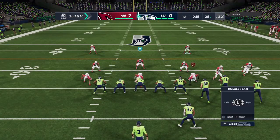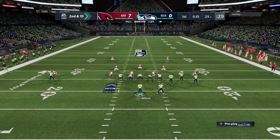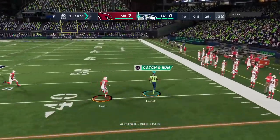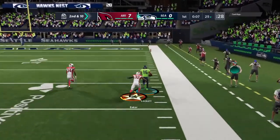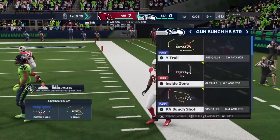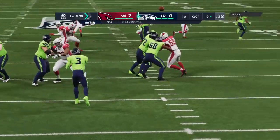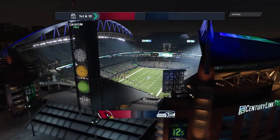An incomplete pass leads to 2nd and 10 from the 25. To throw again, Wilson. And the catch is made here by Tyler Lockett. And he's going to get this deep onto Arizona's side of the field. That's good. A big play there on the catch and run. 56 yards.